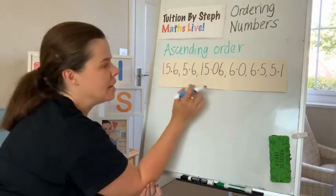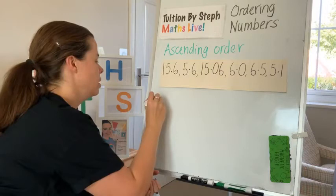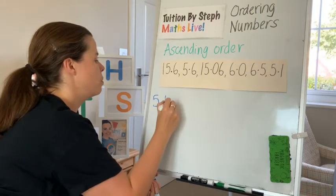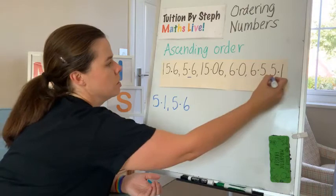So we need to go to the tenths now. So we've got 5 wholes and 6 tenths, 5 wholes and 1 tenth. 1 is smaller than 6. See, even my pens are giving up in this heat. So 5.1 and 5.6. 1 tenth is less than 6 tenths. So I've done this one and this one here.